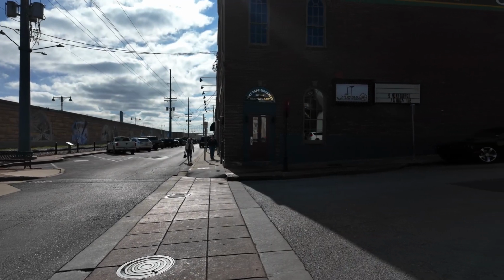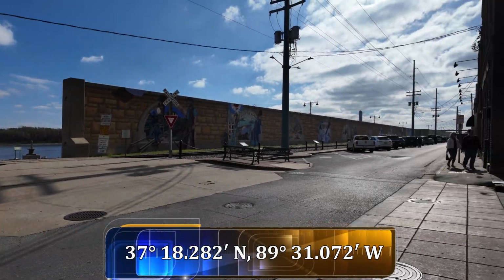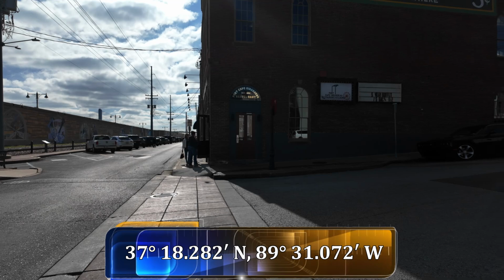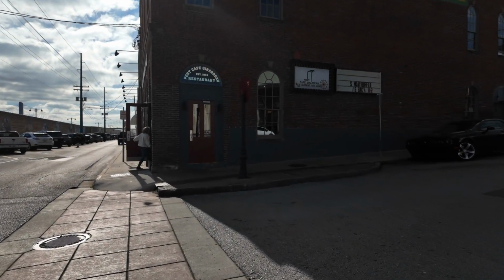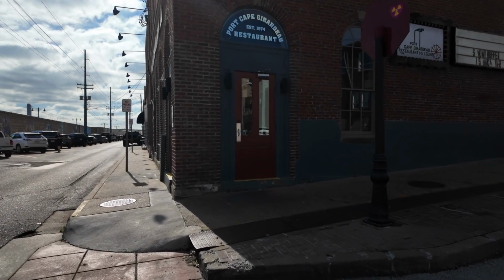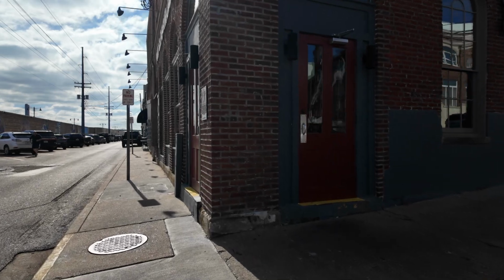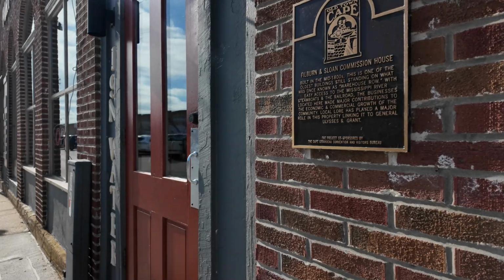All right, we are in downtown Cape Girardeau on the waterfront. And we are looking for a marker on the corner of this building up here on Themis Street. And here we are.